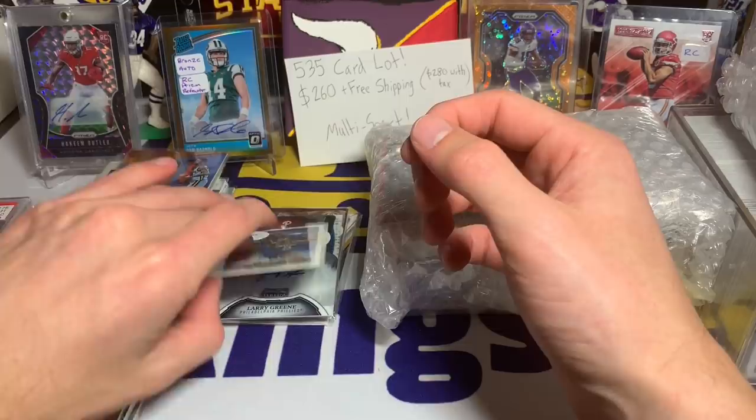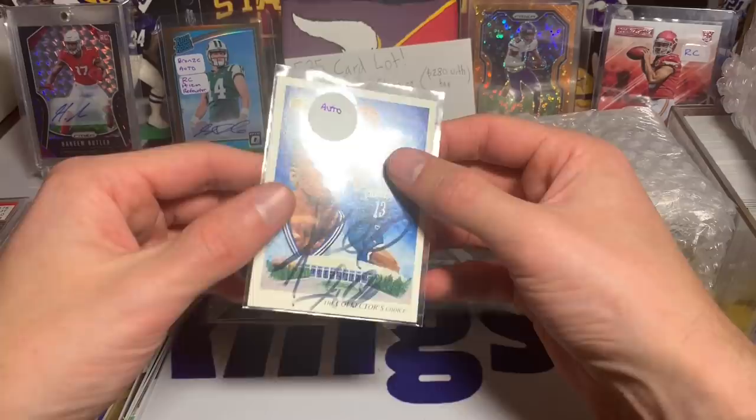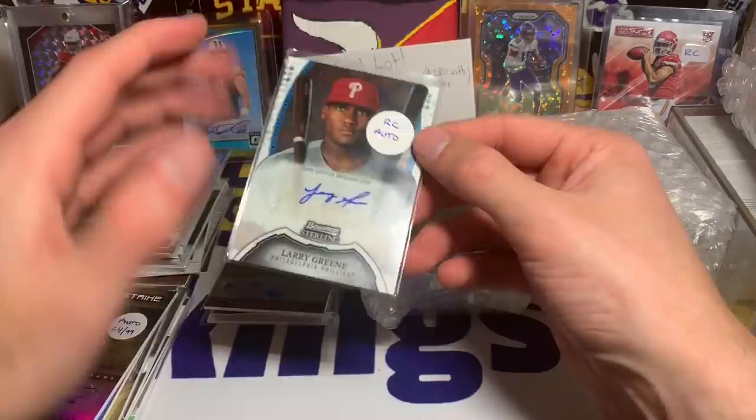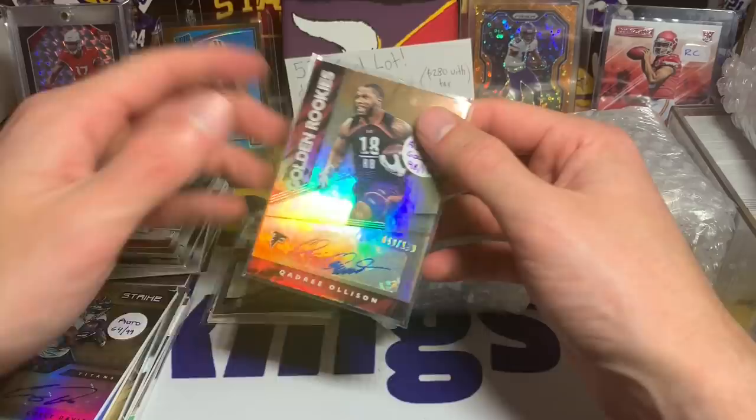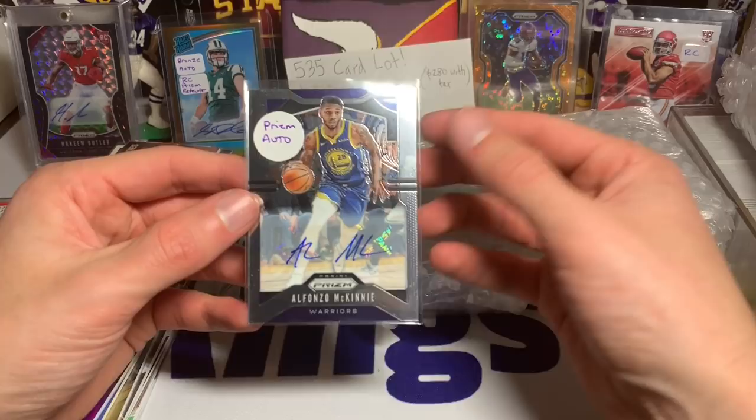Look at that. A little on-card action. The collectors. Kendall Gill. I don't think this is certified. This is probably like TTM or something. Larry Green, rookie autograph. Bowman Sterling. We have a Quadri Olison out of 199, rookie auto. Golden Rookies. Not bad. Gold Standard. A Alfonso McKinney. I always love seeing Prism. So Alfonso McKinney, Prism autograph.